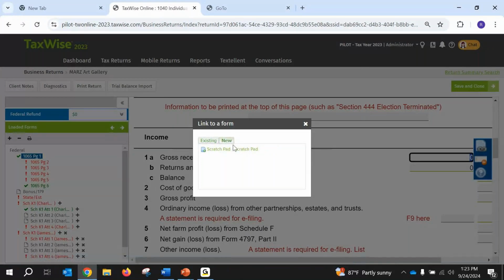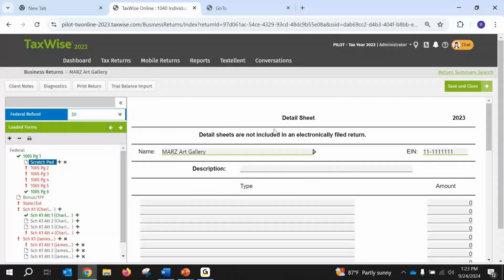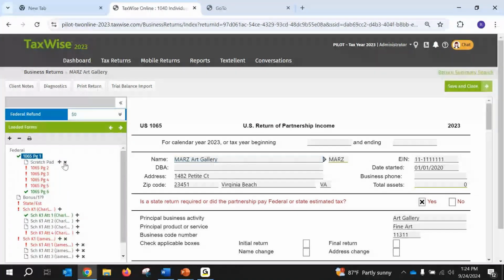If I were to click new, you always have the option to add in a scratch pad. Just to visualize what a scratch pad is, this is where you can type in your own information. You can give it a description, you can give it an amount, and that data would then flow through to the input worksheet. And very importantly, if we do add a scratch pad, it's going to populate in our tree underneath the page where the scratch pad goes.